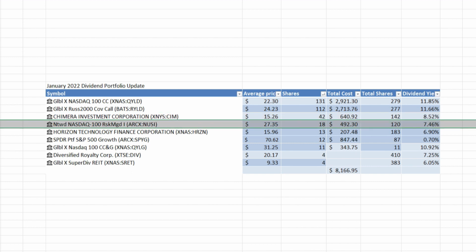After that, we have NUSI. It dropped far enough below my cost basis to want to start picking up a few shares, but I honestly do not like this stock anymore. I rounded out my position by picking up 18 shares for about $500. I'm pretty sure the 120 shares will not generate enough dividends every month to purchase an additional share on its own, but I don't want to actively invest any more money into the stock, so I'll just let it ride.